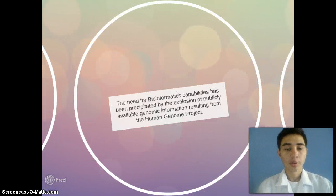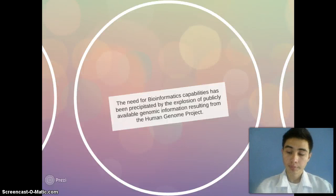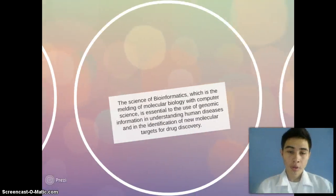The need for bioinformatics capabilities has been precipitated by the explosion of publicly available genomic information resulting from the Human Genome Project. The science of bioinformatics, which is the melding of molecular biology with computer science, is essential to the use of the genomic information in understanding human disease and in the identification of molecular targets for drug discovery.